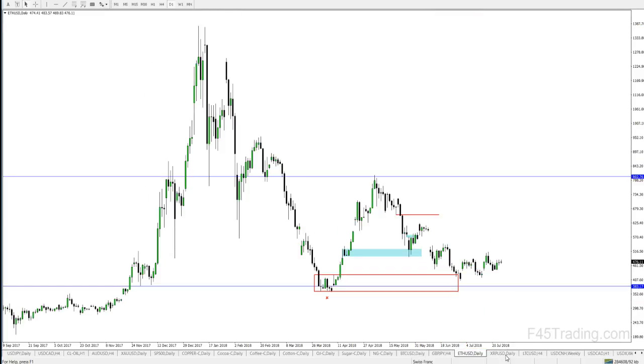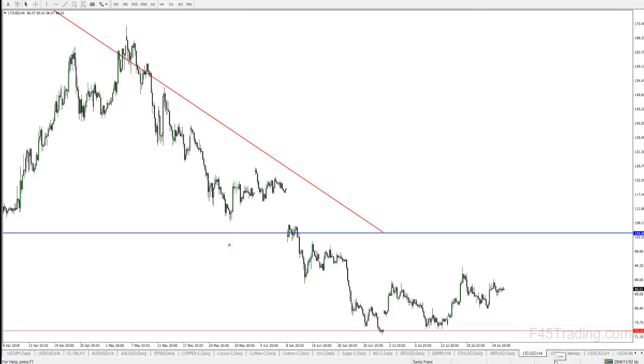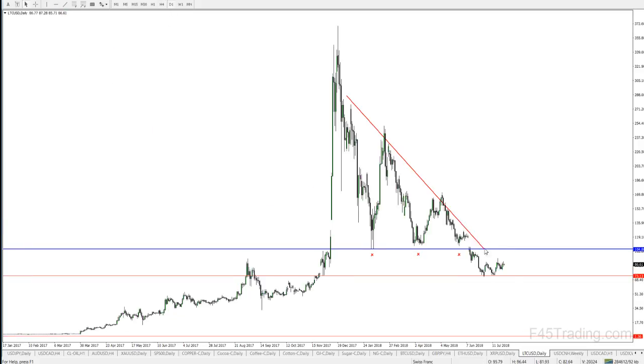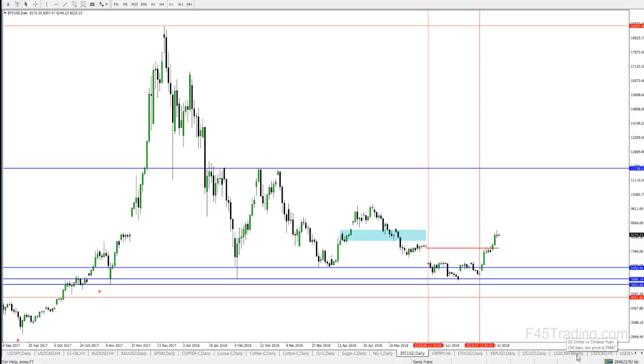But look at all these other majors. Look at Ethereum, look at Ripple, look at Litecoin. No movement out of that range. They're still just sitting in there, and it's kind of interesting that they're only pushing Bitcoin right now, but none of the other ones are really seeing any momentum higher. Kind of makes me believe that maybe it's a suspect rally. Either that or it's just a really delayed effect on them.